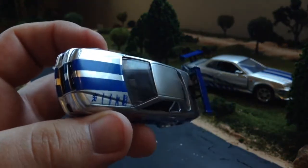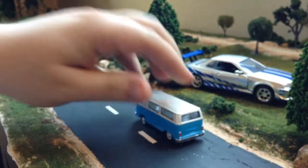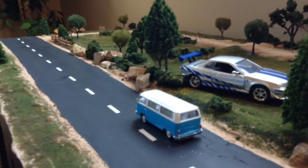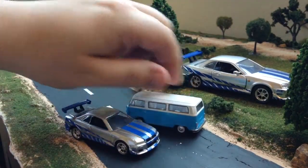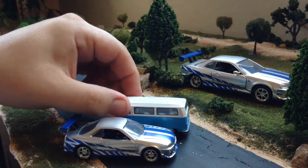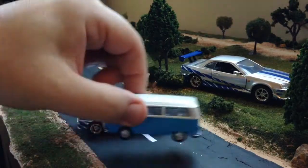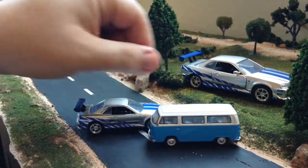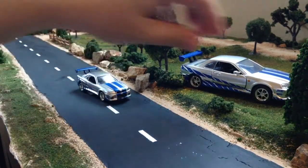And this is a 1:55 scale, so it is about the size of a Hot Wheels. I don't have any Hot Wheels, but I have a Greenlight 1:64 scale VW, and you can see the size difference there. That's definitely a bigger car. So that's the 1:55 scale.